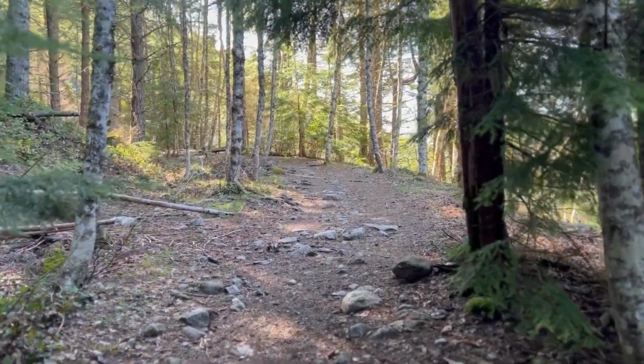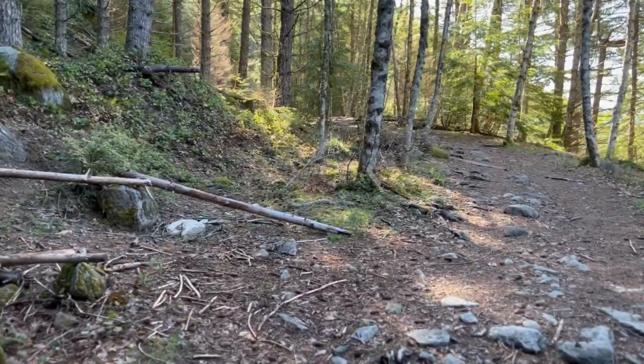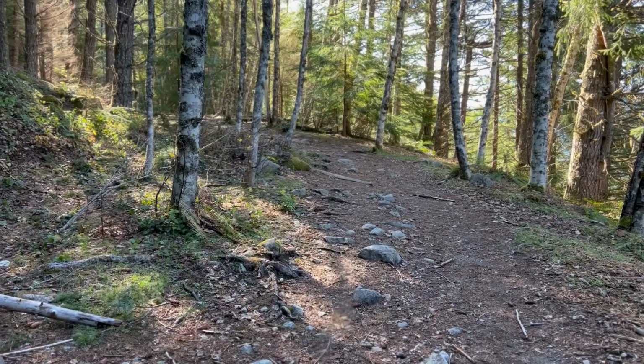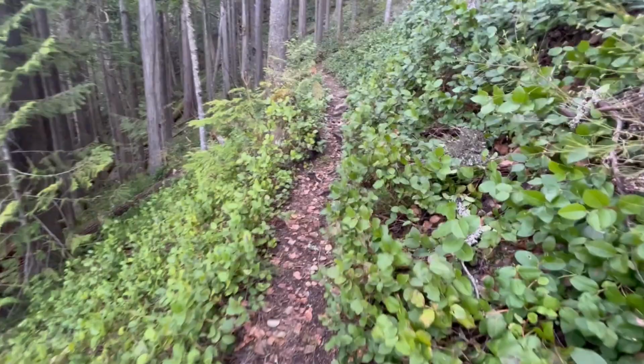So we're just past that footbridge crossing over Mason Creek, and this is the turnoff for the old Mason Creek Road. This way right here is the regular Iris Springs Memorial Trail that'll take you up to Bandera Mountain. Here's the trail so far.